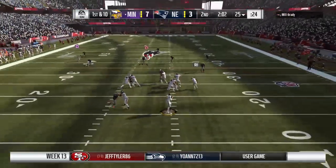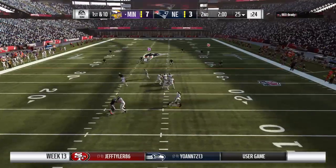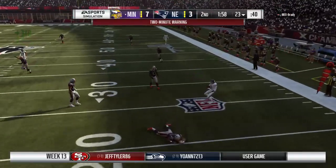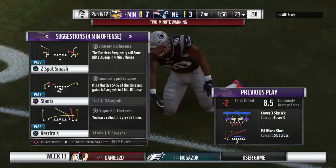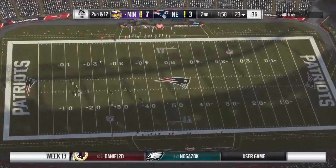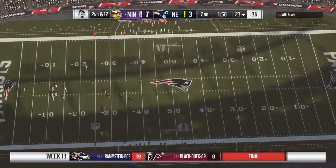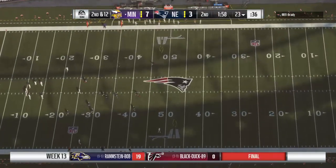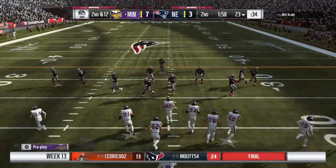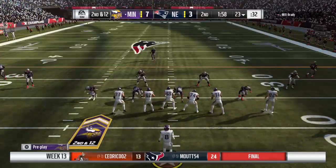Off the play fake, Cousins. Flush to his right. And he can't find a receiver, and he's brought down. 1:58 to go in this first half of play. Back to Foxborough after this. Now following the sack, they'll come up here on a 2nd down and 12.